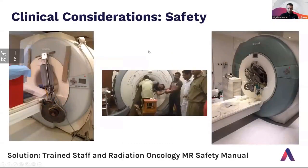Safety is another thing which we really needed to beef up as we prepared for an MR program, and things that we haven't really had to consider in a normal radiation oncology environment. It's usually radiation is our major concern, how do we mitigate risk in that space. But in terms of MRI safety, it's something we really haven't had to deal with. So we really had to address this very early on.